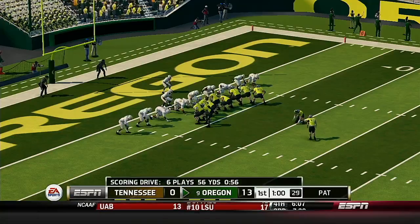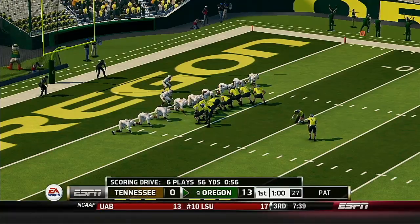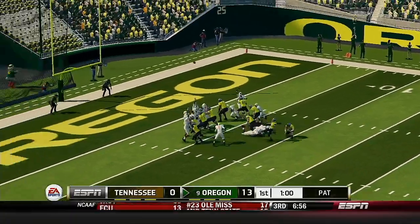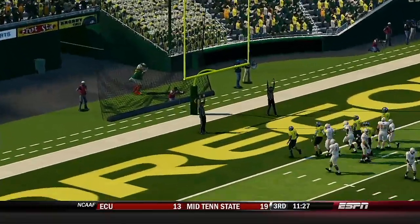His way so well through defenses. And he hits the PAT.